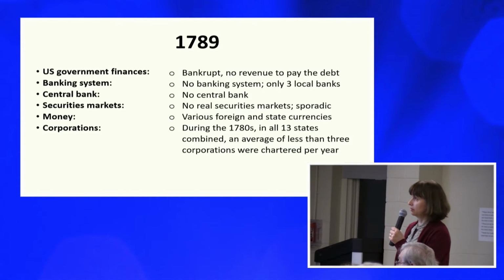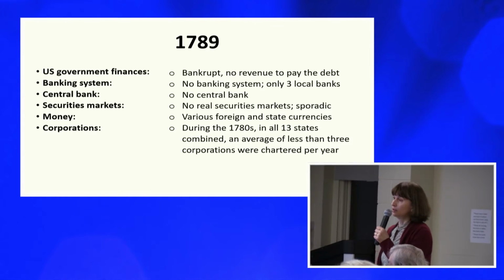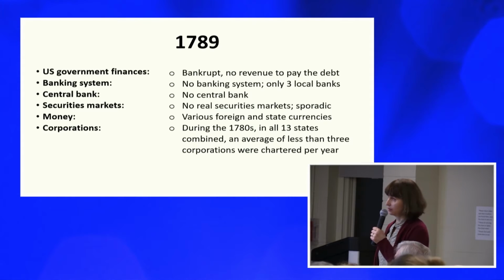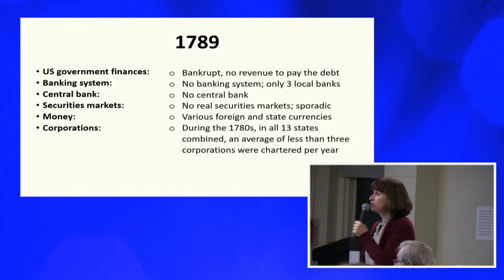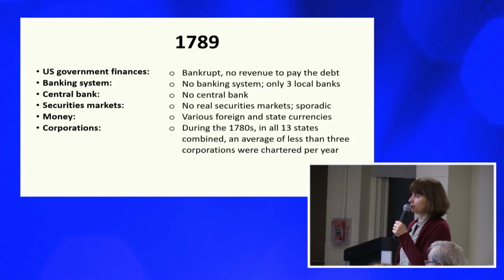So let's just take a look at what the newly elected President Washington encountered. We already saw what the situation was in Stowe during the Revolution and after. Well, it was the same in terms of the federal government and the whole of the country. The US government finances were in shambles. The country was totally bankrupt, no revenue to pay the debt. There was no banking system. There were only three local banks in existence. No central bank, no securities markets. The money being used were just various foreign and state currencies. And there were very few corporations being created, less than 3 chartered per year in each state.